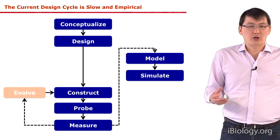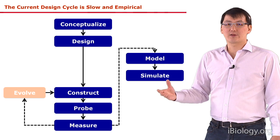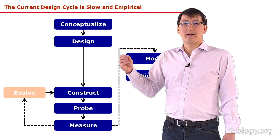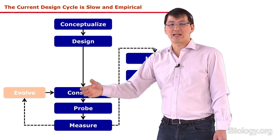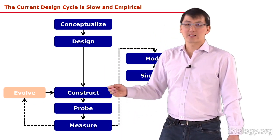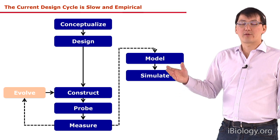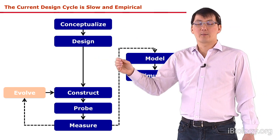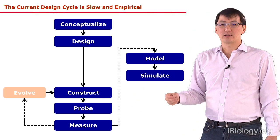So as I mentioned, the current design cycle is not like what I showed you before. Oftentimes, because the modeling and simulation frameworks are not predictive, they're used in a post hoc fashion. And we spend a lot of time really focused on construction, probing, and measuring. And so new technologies to accelerate this process, to incorporate evolution and deal with evolution will be much needed. And similarly, new frameworks for doing predictive design, modeling, and simulation will be really needed, with the ultimate goal that we can spend more time on conceptualization and design and comparatively less time on the physical construction and testing of these circuits. And that would be a great boon, I think, to the field of synthetic biology.